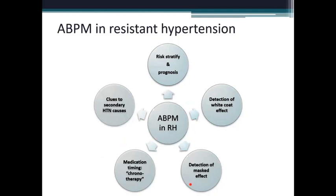I'll mention briefly this idea of chronotherapy, the idea that timing blood pressure medications differently in the day, without overall intensification of therapy, may actually improve outcomes. And then one thing we won't talk about today, but I will just mention now, is that ambulatory blood pressure patterns can provide some clues for certain secondary causes of hypertension, such as, for example, the extremely rare but often board-tested pheochromocytoma.